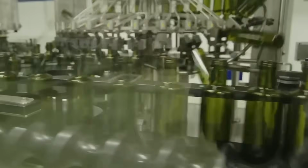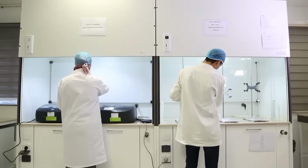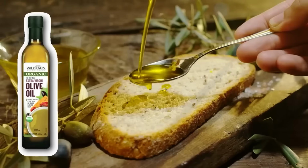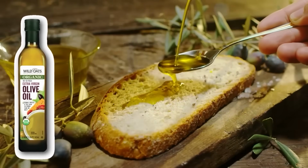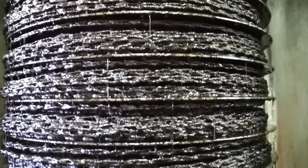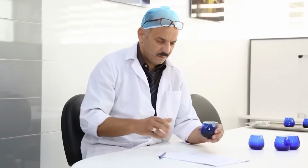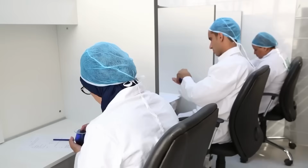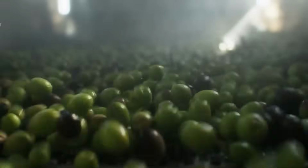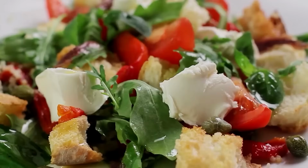Quality control is woven into every aspect of olive oil production. Throughout the process, samples are regularly taken and analyzed to verify compliance with strict international standards. Sensory evaluations assess factors such as aroma, taste, and mouthfeel, ensuring the oil meets expectations for its designated grade. Chemical analyses measure parameters like acidity levels, peroxide values, and fatty acid composition to confirm purity and authenticity. Any deviations from established norms trigger immediate corrective actions, guaranteeing that only the highest quality olive oil reaches the market.